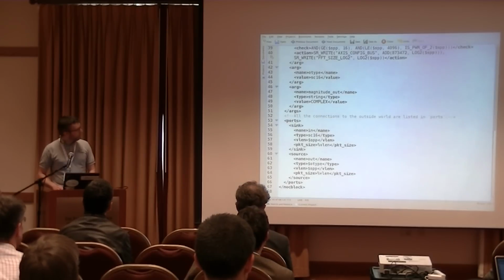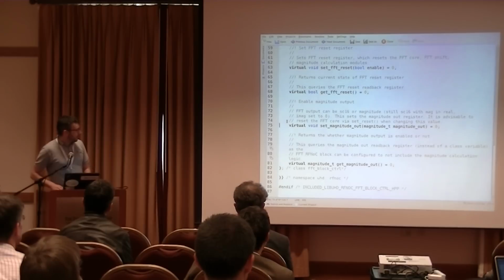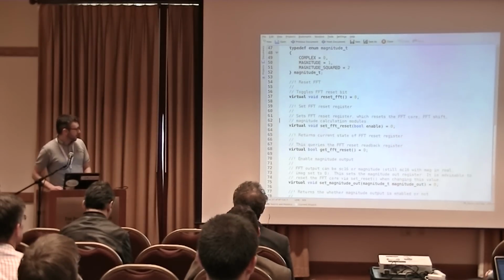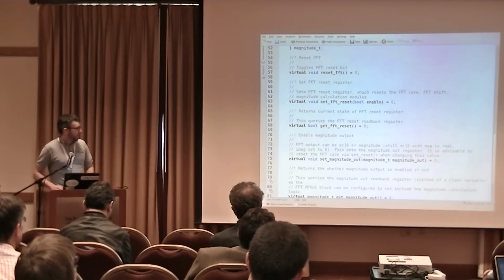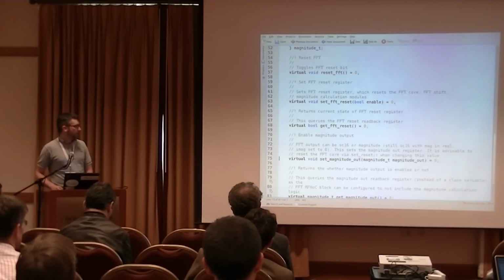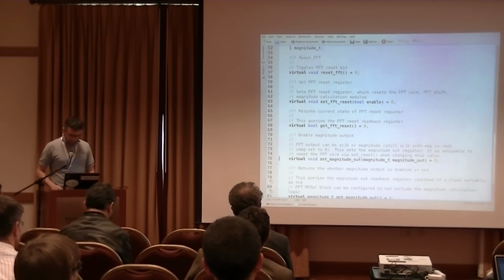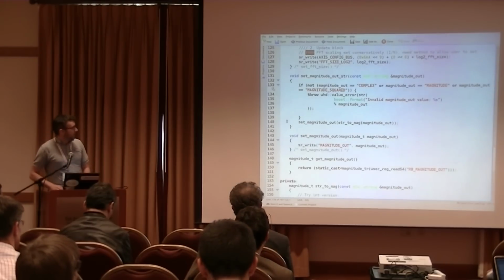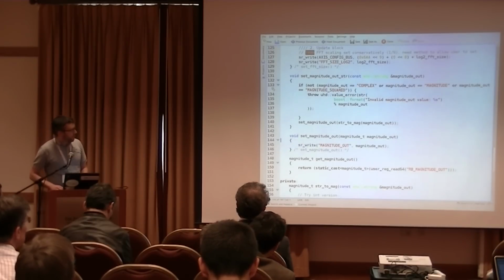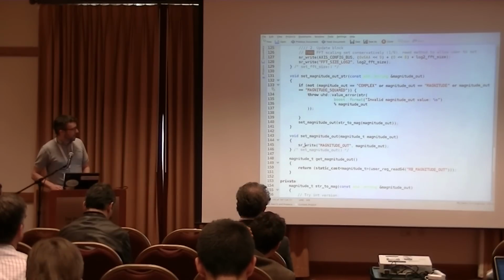So the corresponding file looks like this. This is a header file that declares the interface, and you'll see functions like set magnitude out. This defines the type of output. So is it complex? Is it a magnitude squared, etc.? And then the corresponding C++ file looks like this. We have functions like set magnitude out, and you can see there's a function called srWrite, settings register, and this is pretty easy to understand.